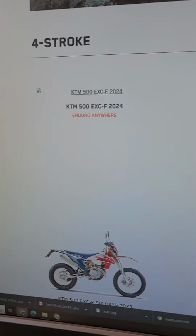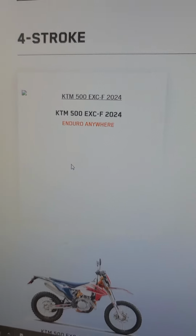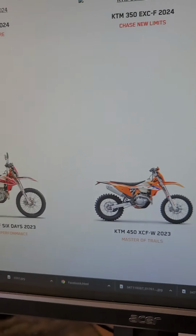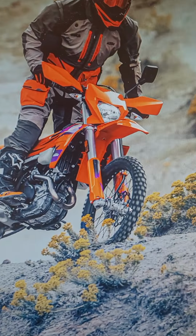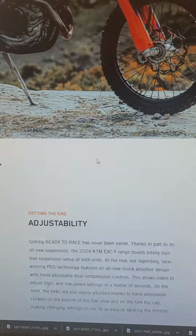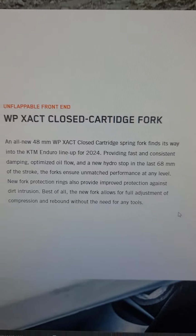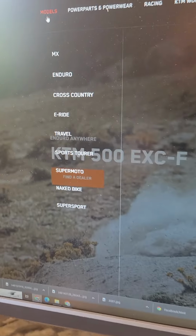Now if we go to the 4-stroke section, we've got an EXCF 2024, no picture at all. Same for the 350. They also still show the 2023s here. Let's click on this 2024 EXCF. Okay. Clearly it is the updated bike. That looks good. That really looks good, guys. And you 4-stroke guys will be pumped to know that even the 4-stroke EXCs will get the WP Xact closed cartridge for it.